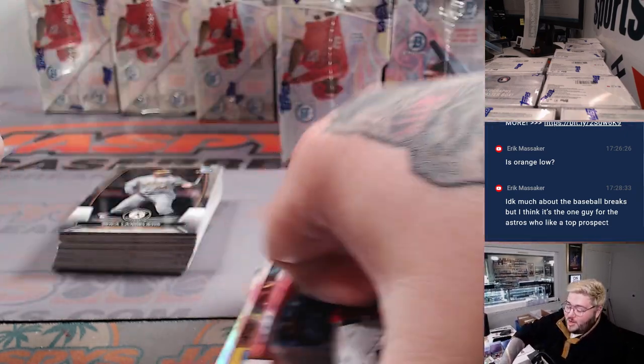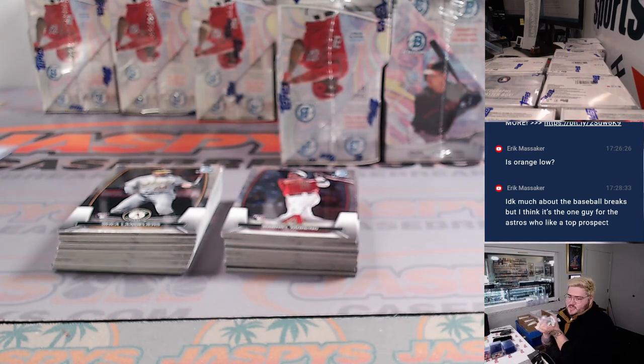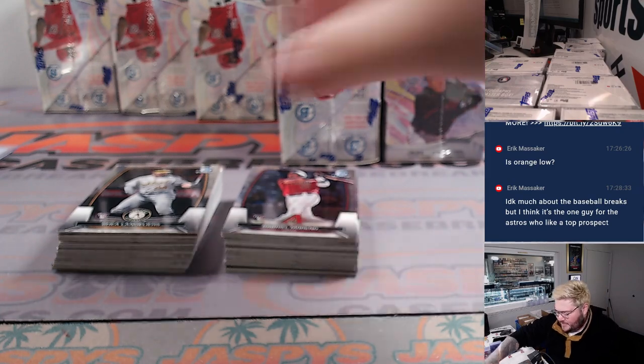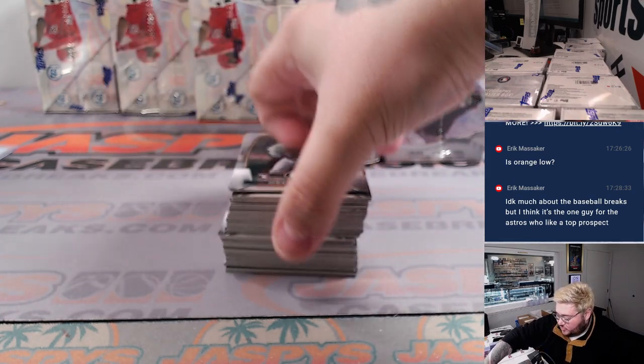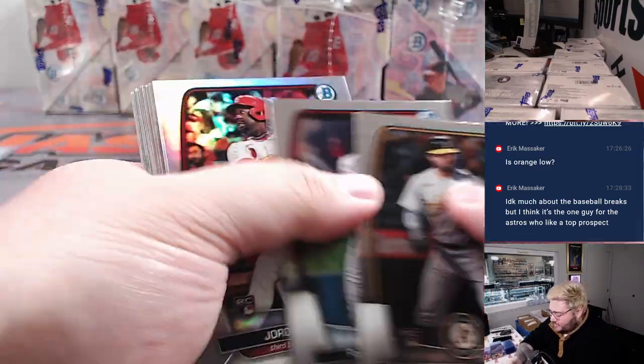There's unfortunately a lot of top prospects. Not unfortunately, there's a lot of top prospects. Usually the top 100 are the guys everybody wants. But there's a few in the Astros system. All right, box three.